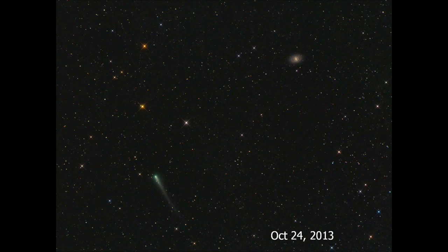I got one more cool pic for you. This is from October 24th. This is Comet ISON.